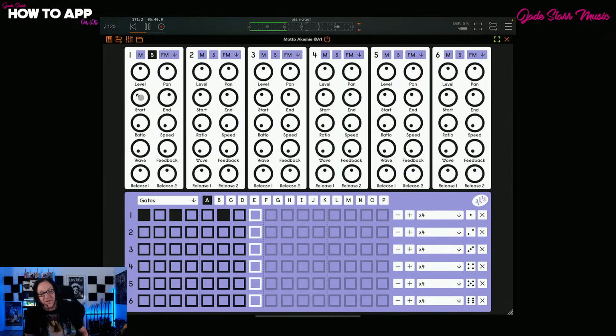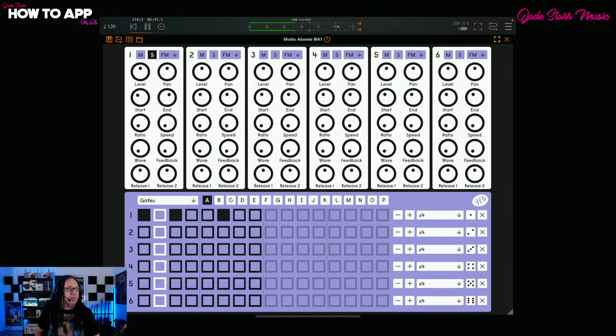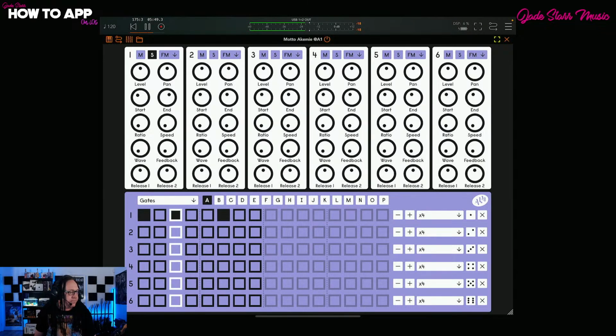The other thing that's missing from here is an undo and redo. Unforgivable. We need an undo and redo. That would be really, really cool. GarageBand covers, hello to you.